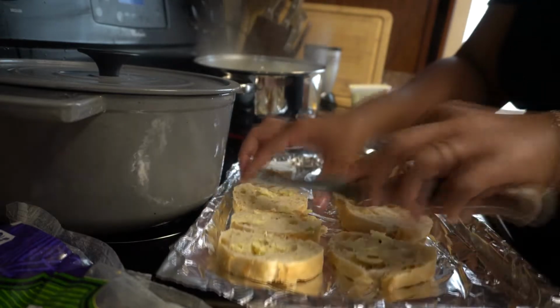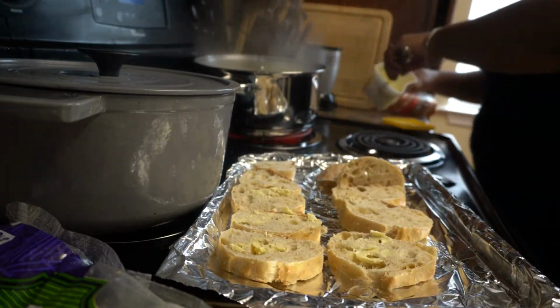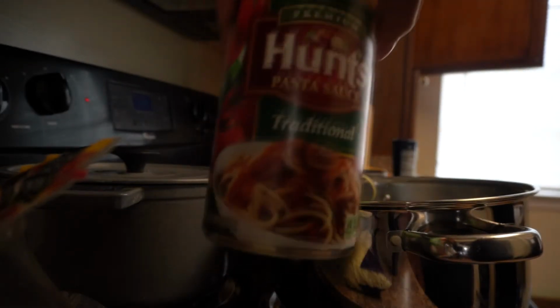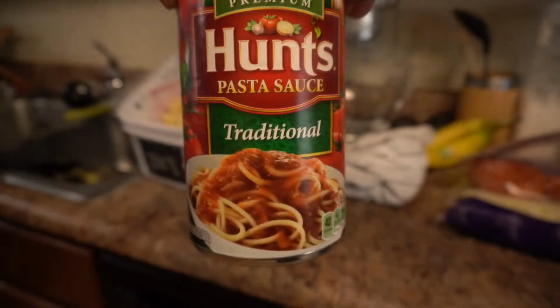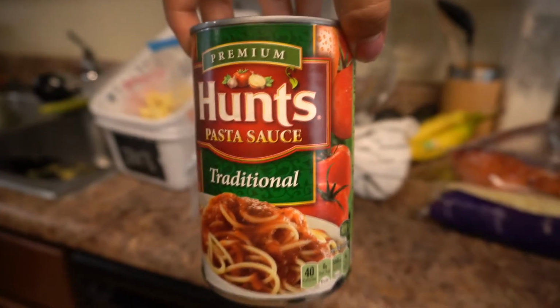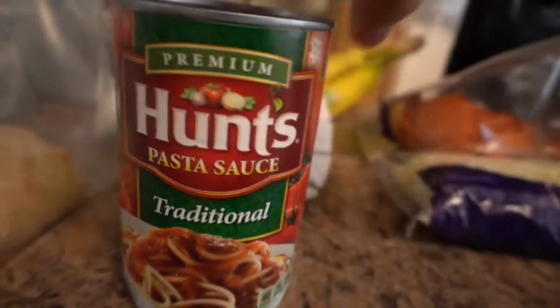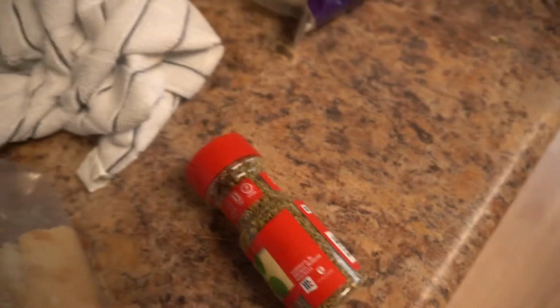Now, the particular sauce that I use is the Hunt's traditional sauce that comes in the can. I use this sauce because my husband, he's weird with textures. He does not like chunky sauces. So this sauce is really plain. I just add in some additional seasonings like oregano leaves. I use some garlic powder and onion powder. And then I sprinkle in a little sugar.